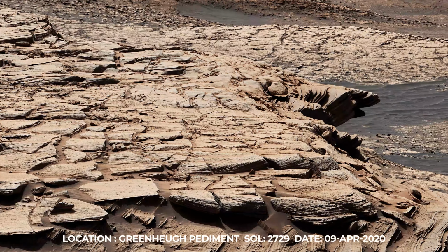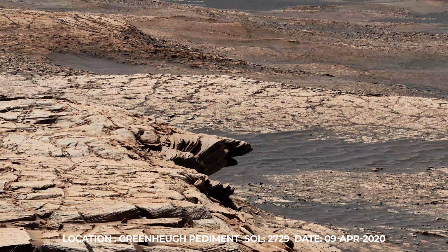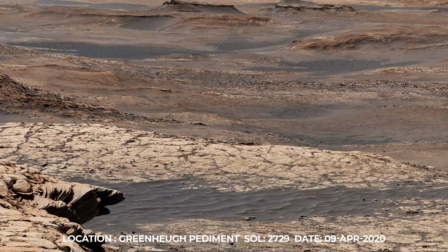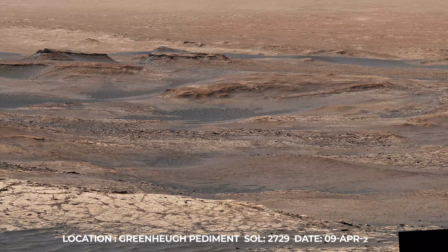This image was taken from the top of the Greenheugh Pediment, with the clay-bearing unit at center, a region with a unique story to tell about the history of water on Mount Sharp, the 3-mile-tall mountain Curiosity has been ascending since 2014.